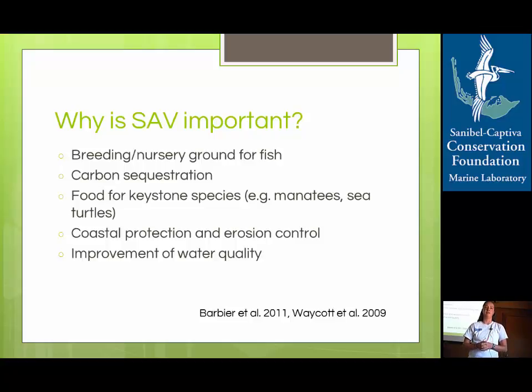And it also provides coastal protection and erosion control, which is obviously very important. And it does that through the dissipation and attenuation of wave energy. So it's basically just reducing the wave energy before it actually hits the coast. And it's also a big improver of water quality. And it does that by taking up nutrients and pollutants from the water.